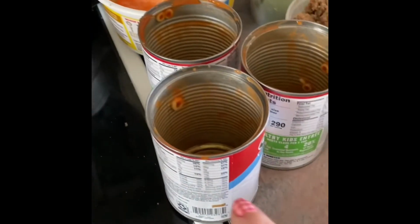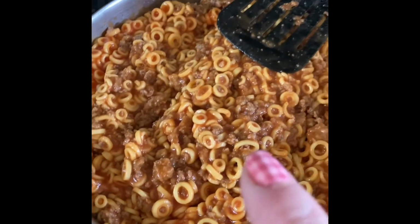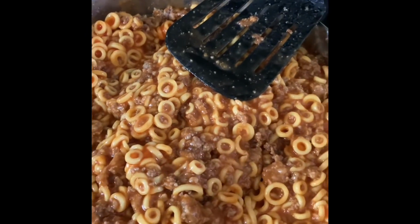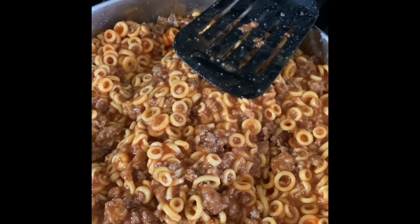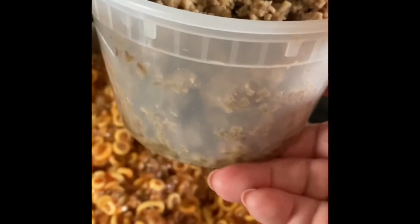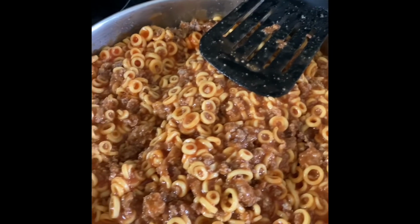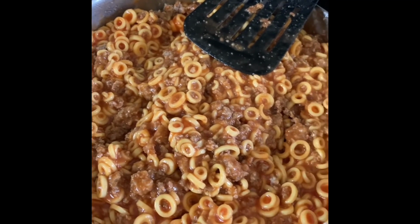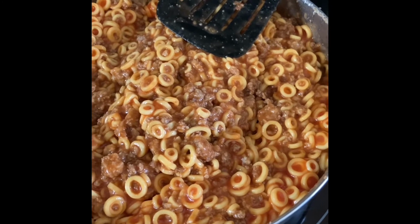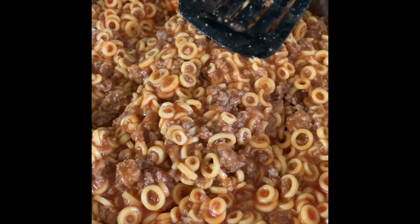3 cans of Spaghettios and about half of that scrambled hamburger. I didn't have to drain too much because there wasn't a lot of liquid, to be honest. I've got this set aside for my other recipe. I did add more burger than the 1 pound that I intended because I didn't feel like I needed as much for the second recipe that I'm making.